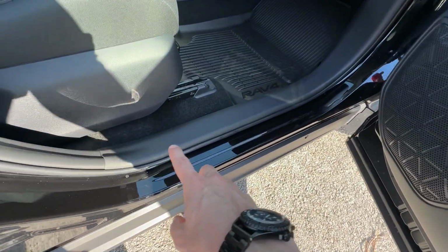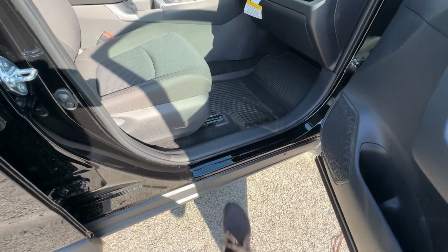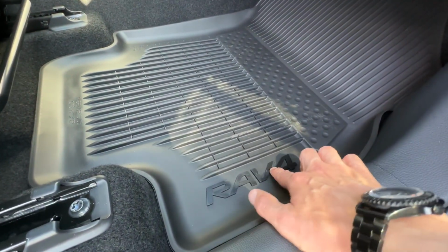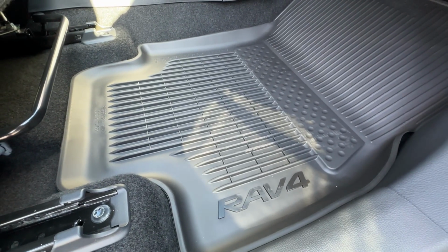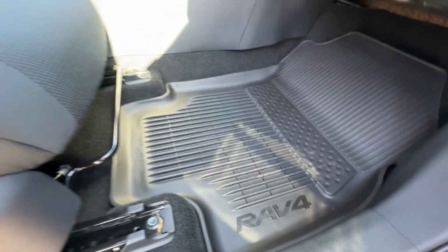I'd probably throw some door sill protectors on here just in case, to keep that rust free from all the scratches from people stepping on it, because people always step on that. The passenger floor mat has some black font instead of the gray like it used to be. Very tasteful. That's going to age much nicer than the white and gray they used to do. It doesn't bolt into the floor, which is a little bit of a bummer, but I suspect they're not going to move around too much.